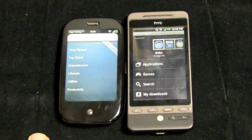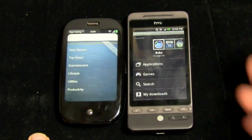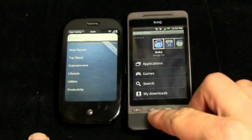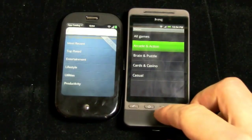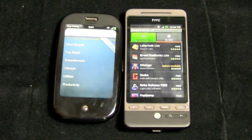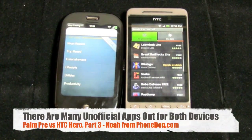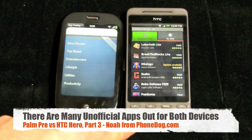So this is where you're talking about the future of the platform. If you were going to buy one of these devices right now for the apps, it's a no-brainer. The Hero, there's just a lot more going for it. Just more apps and more apps that are good. But both phones, both platforms have kind of robust homebrew scenes going on. So kind of like jailbreaking an iPhone, you're not necessarily limited to what's available in the official store if you're willing to do a little bit of tinkering and kind of minor hacking. I'm not going to get into all the apps here. Separate app reviews take forever to go through the apps. But basically, a big nod to Hero in terms of available apps.